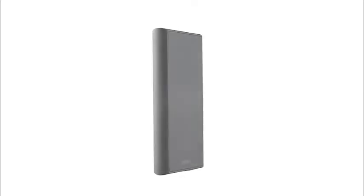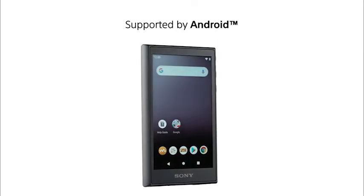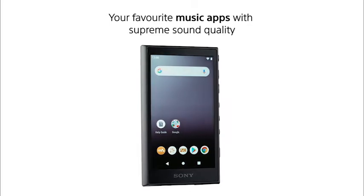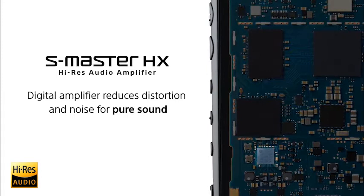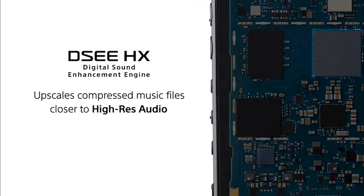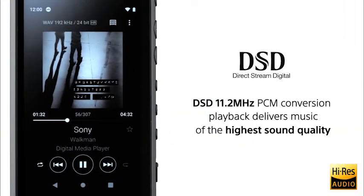Sony Walkman MP3 player. The all-new Sony Walkman MP3 player has an excellent audio quality and support for a wide array of audio files, including high-resolution audio content. It also runs on Android. The nifty gadget will also allow you to enjoy music from your favorite streaming services in higher fidelity over a Wi-Fi connection. You can also install apps from the Google Play Store.